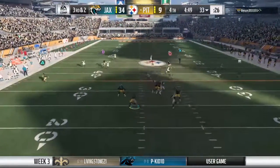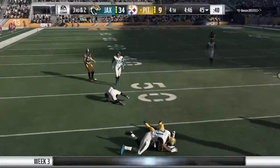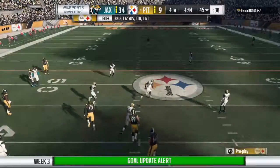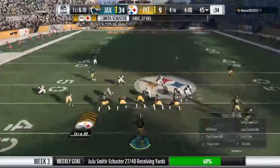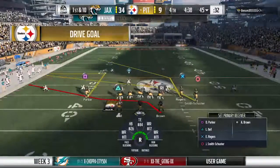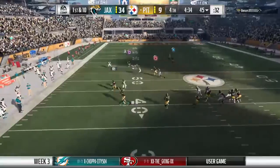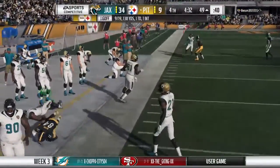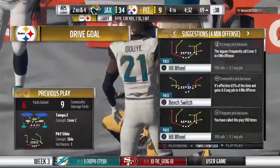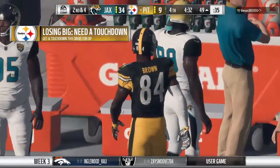3rd and 2. Goff. Dancing to his left. Open man. Smith-Schuster. It's complete. And he's got the 1st down as he's up to the 45-yard line. 12 yards that time at a Pittsburgh 1st. Now Goff on 1st down. Forced out to his left. They go with a shuffle pass, and it's complete. And he's able to take it across midfield before going out of bounds. A gain of 6 there on 1st.